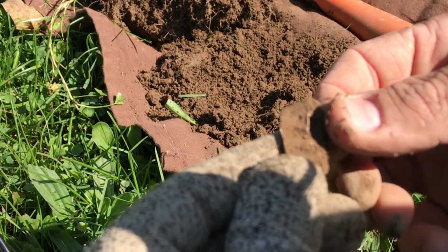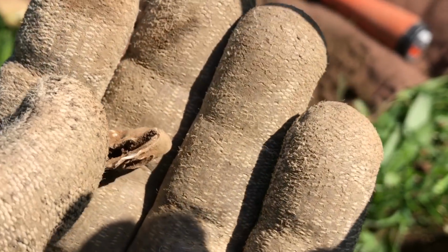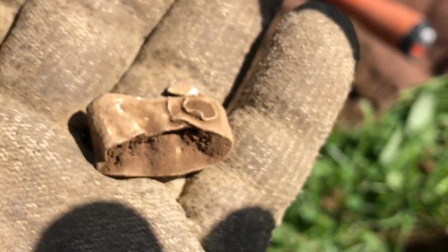Let me clean it off. We'll take a look at it. This is what it ended up being. Just a piece of aluminum. It's some sort of a ring. I'm not for sure. But you can see there's an attachment there, a pop rivet or something going on.